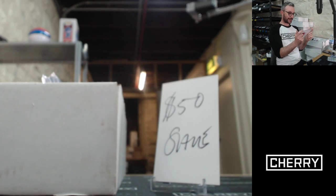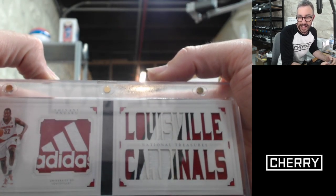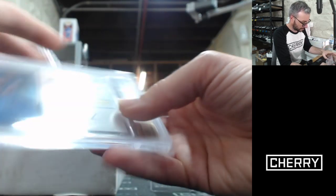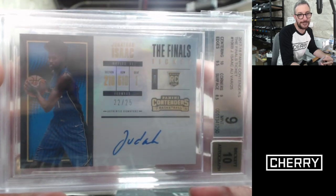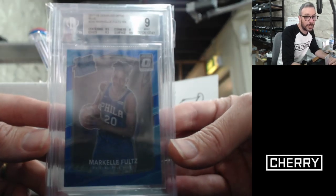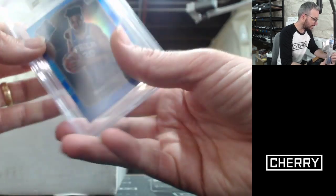Chinanu Onuaku. This card has sat here at Cherry for so long. First one for James. All day. Horrible feeling. We don't have... Samuel, Wood, did you want the Mosaic Fultz? Jonathan Isaac, Contenders Finals ticket to just 25, graded 9. Back in time. And last up, Markelle Fultz, BGS 9 to 49 Optic. Ooh. That's getting exciting, that card.